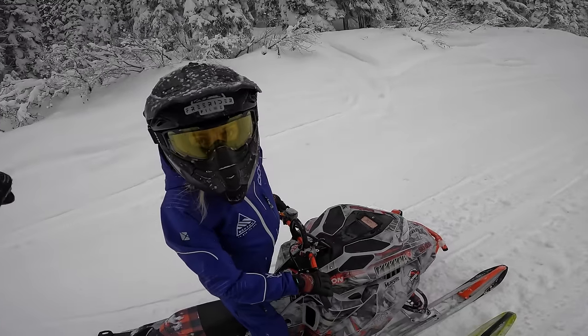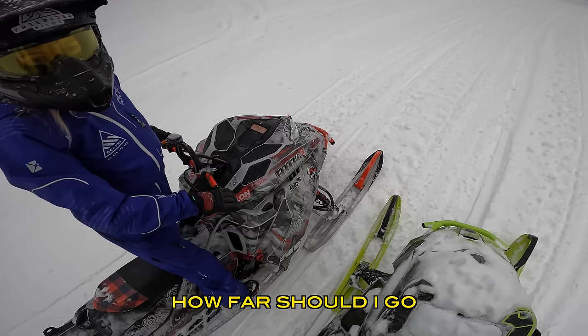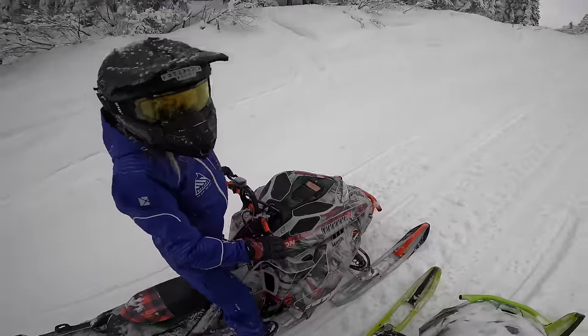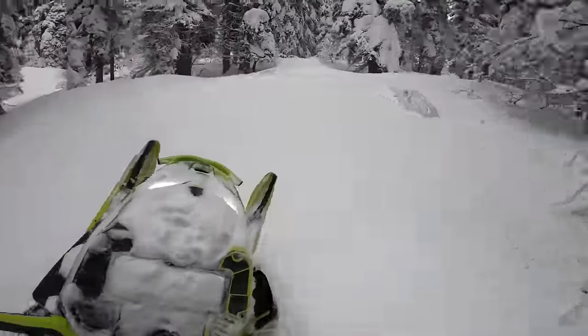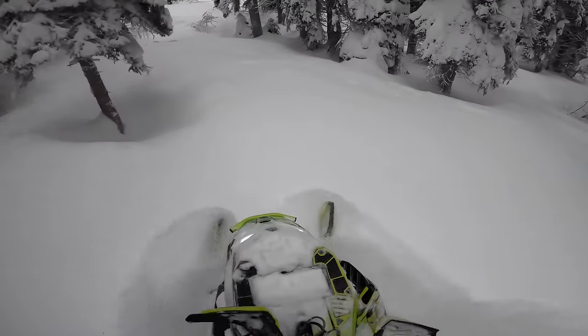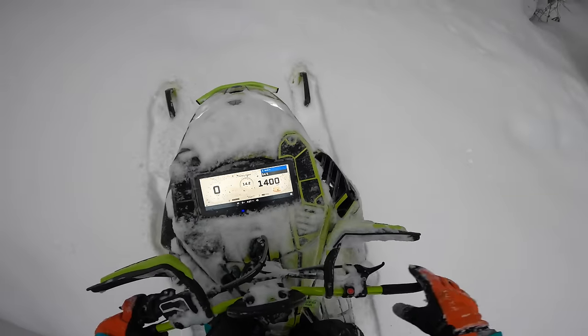I'm going to go through the trees here. I'll meet you back up more towards the cabin. Like how far should I go? Like 2 kilometers. Okay, thank you. Is that beeping I heard? I don't know.